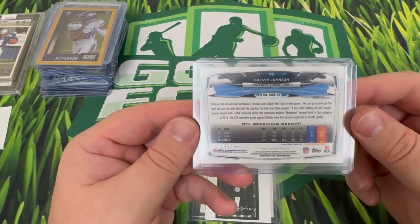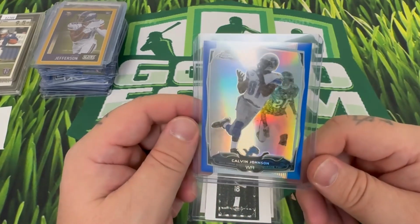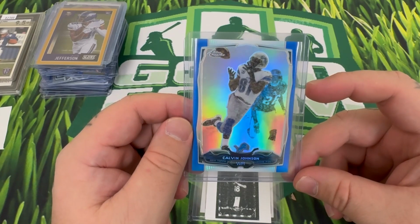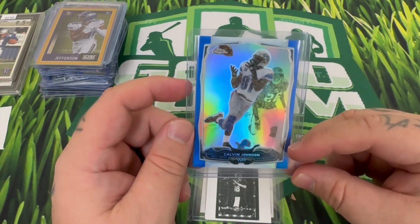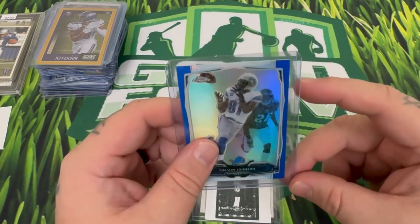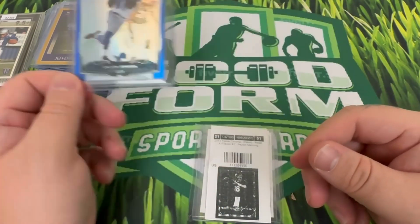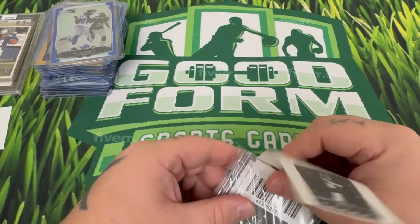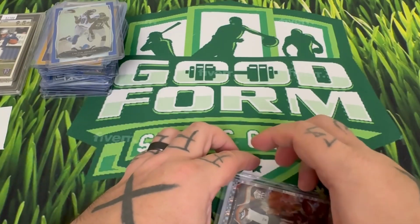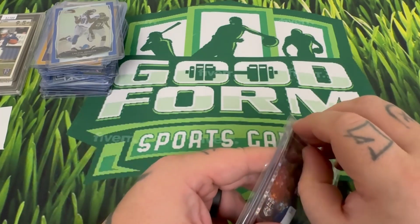Here we have a Kelvin Johnson refractor. I believe this was the blue that's numbered to 199. It is the blue, and this is the same year I was talking about before that typically grades really well. Really, the centering is usually the issue with these, but this one was really good, top to bottom and left to right. So Kelvin in the color match blue, really good looking card here. Hopefully that one has good surface and can find its way to California or New Jersey, depending on where PSA wants to grade it.